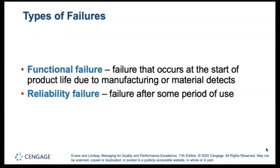A functional failure is one incurred at the start of a product's life due to defective materials, components, or work on the product. A reliability failure is one that's incurred after some period of use. For example, if a new TV set just conks out during the first week, it's a functional failure. There's obviously a defect in the manufacture of the TV. Perhaps there might be a reliability failure if a feature of the TV set goes out, like the volume, 3 days after the warranty is up. That could be a reliability failure.